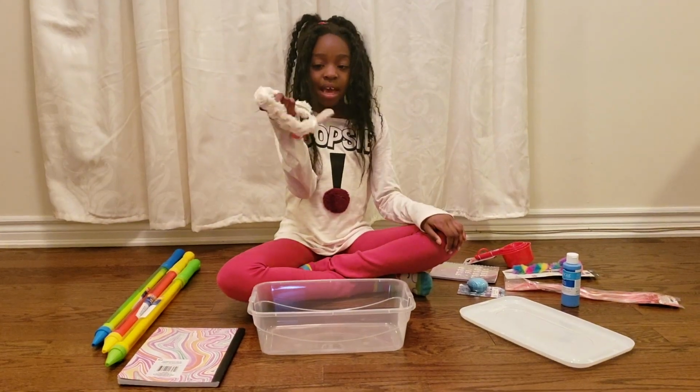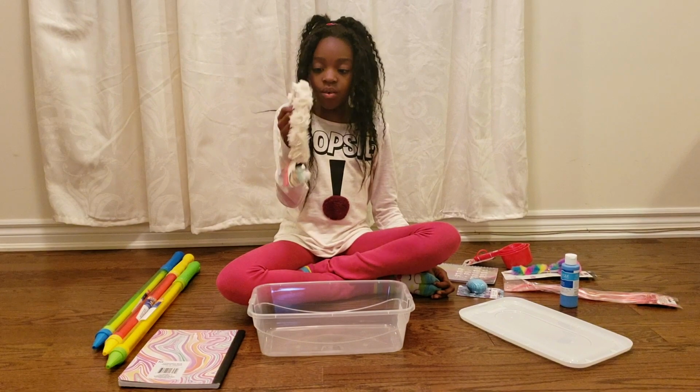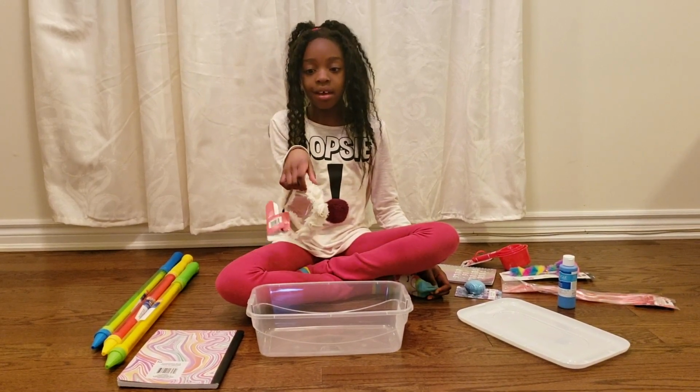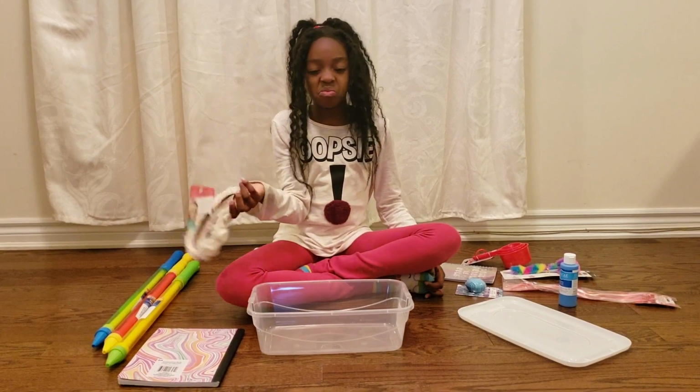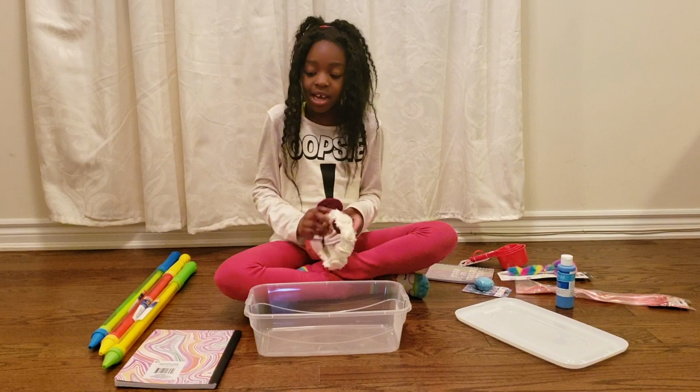This is a headband that I found from Dollar Tree. There was a pink one and a white one. I prefer white over pink because, well, I like pink better than white. It's just that white dresses are better than pink dresses.